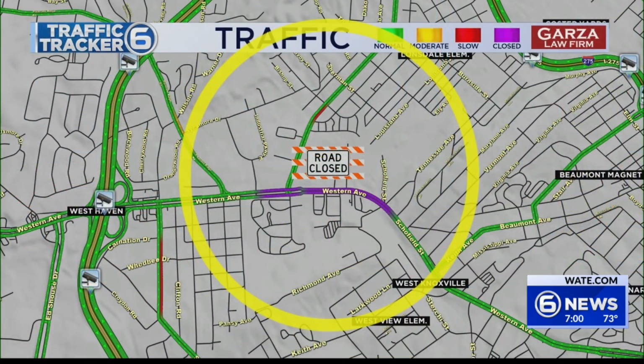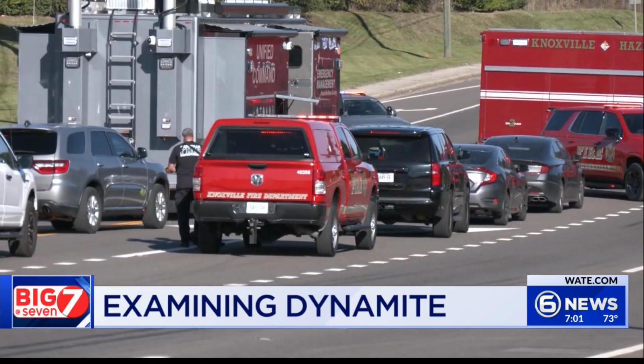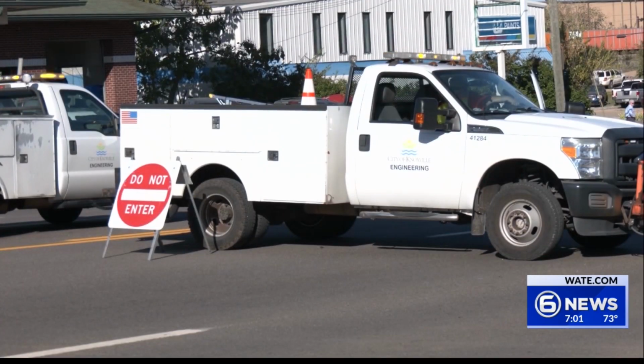Now, as you just heard, the Knoxville police spokesperson says this is a slow, meticulous process. Everyone is asked to stay out of that yellow circle, that evacuation circle, until first responders give the all clear. Now, tonight, we are also hearing from an ATF agent on the scene. Jason Dobbs is an ATF special agent, also a certified explosive specialist. Dobbs tells us that if dynamite is properly stored and cared for, it is not generally a big concern. However, in this case, the box with the dynamite was smoking at one point, and as we just heard, blasting caps are in there as well, inappropriately mixed with the dynamite.